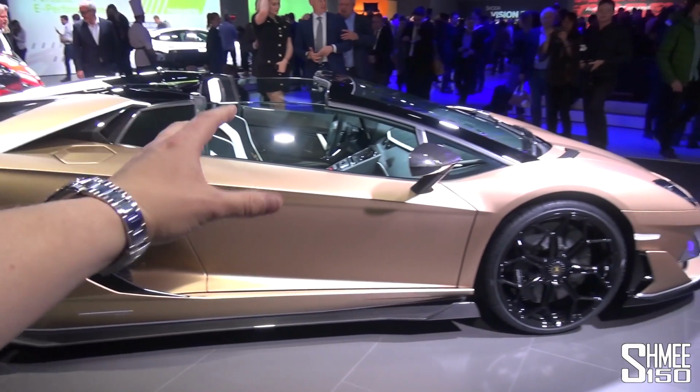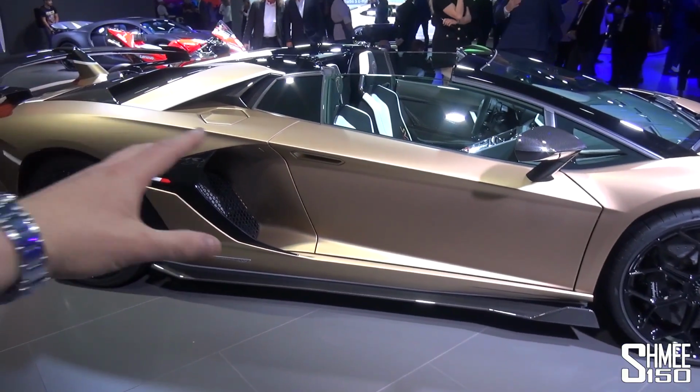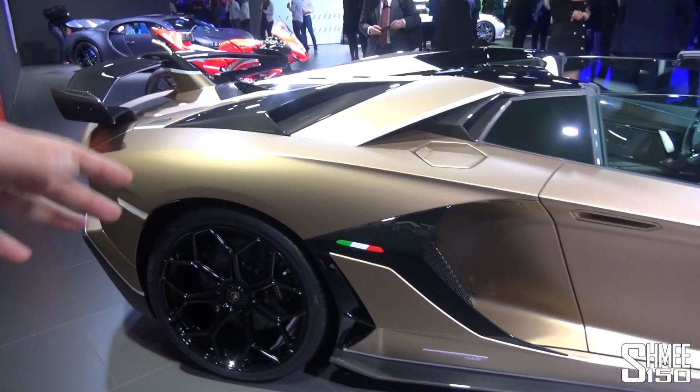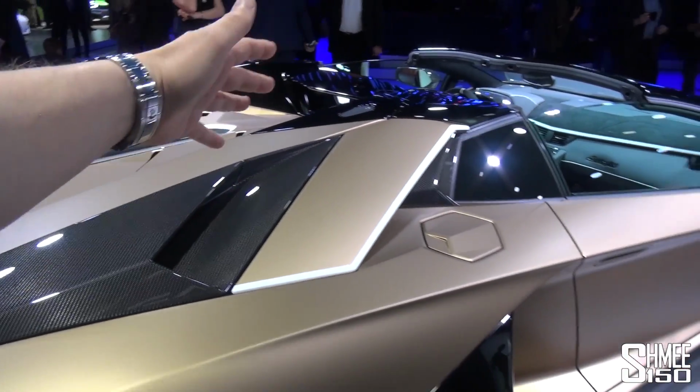We're going to be having 800 units of the Roadster, so slightly a rarer car, like with the SV based prior to the Aventador S launching, where there were 600 of the Coupe and 500 of the Roadster. This time it's 900 plus 800. 800 of these. Of course, a few things have had to be reworked to remove the roof.